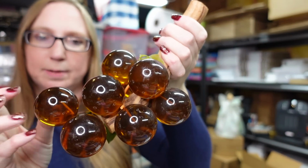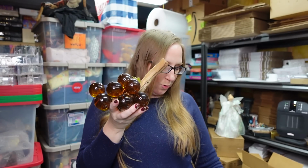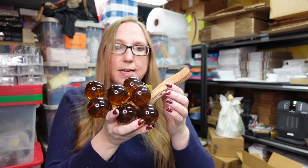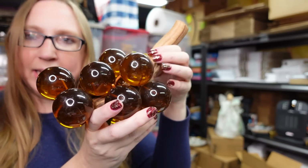This cluster of grapes on the driftwood here. These are like those lucite grapes. I'm pretty sure these came from a fill-a-bag rummage sale. And I have these listed on auction with a starting price of $29.99.